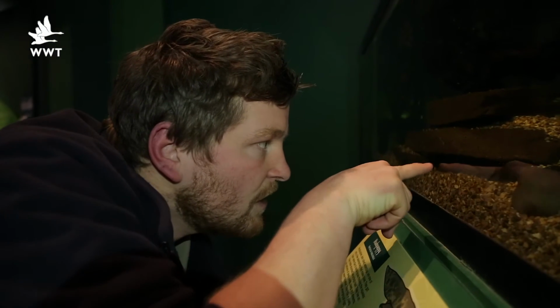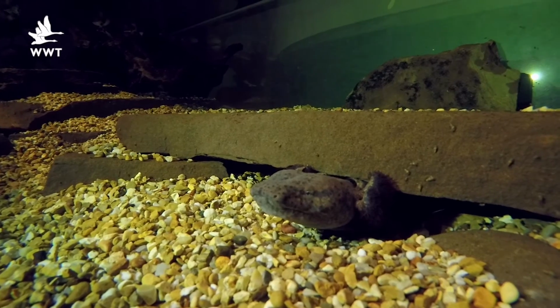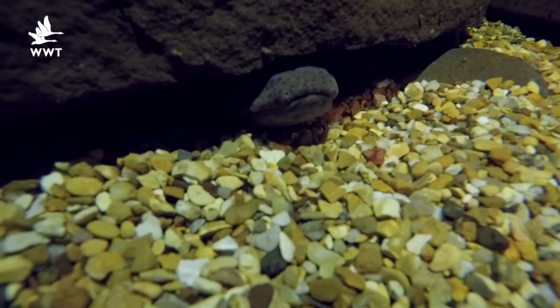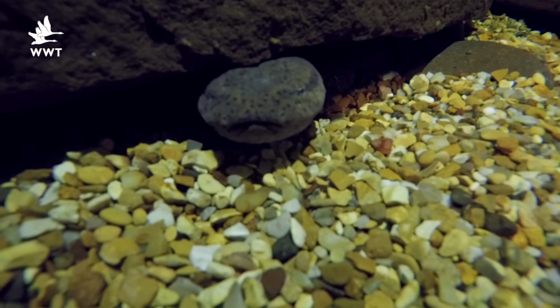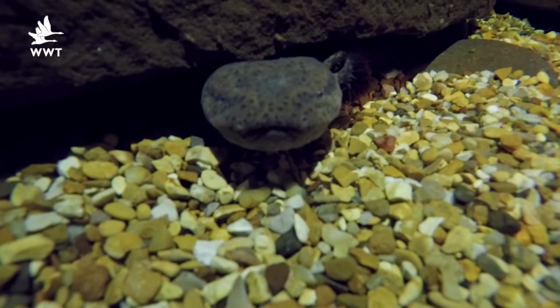Unfortunately, those eggs haven't very often produced larvae. We've had a number of times where the eggs have hatched but the young haven't been good enough to successfully raise to adulthood. Mud puppies are very hard to breed in captivity, and it's only been done successfully once in the world that we know of.